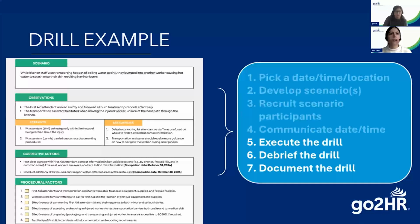And also just want to mention that while conducting drills is important, documenting your first aid drills is also very important. Keeping a record ensures compliance with regulations. So keeping a record of your drills should be maintained as part of your first aid program.